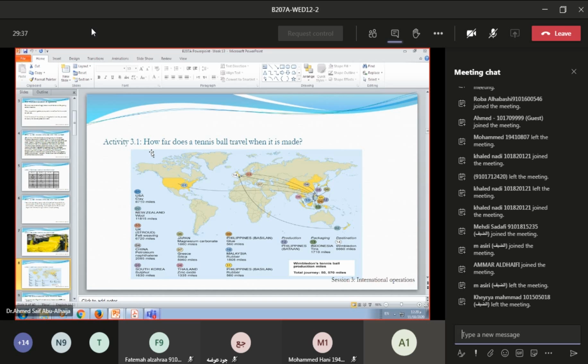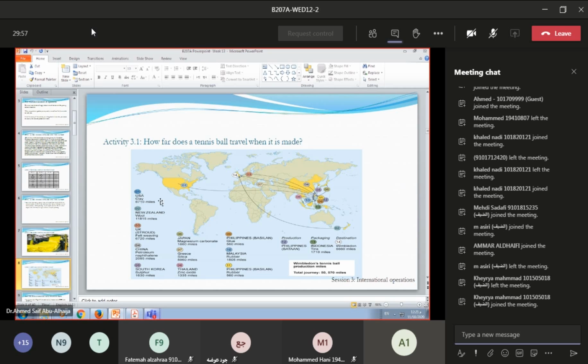Still, we are talking about the same question: how far does a tennis ball travel when it's made? As you can see, we need different ingredients from different countries to produce the tennis ball. So we will send these ingredients, from UK, New Zealand, America, China, South Korea, Japan, Greece, Thailand, Malaysia, Philippines. We will send all to Philippines, then we will produce it in Philippines. Fine. Once we produce it, we will send it where? To London, right? Why? Because this is where we play, right?